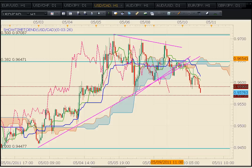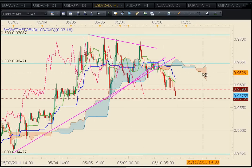You have a bearish cross on your TK cross. Your TK span's bullish. Your price is bullish underneath the cloud. Your cloud is turning bullish and getting wider and starting to go on an angle. See that angle? So that's a good trade coming up after it breaks this. What area is this? 95.69 area.